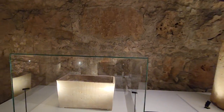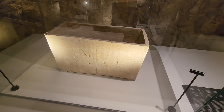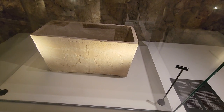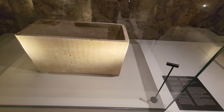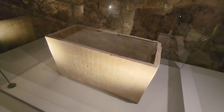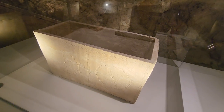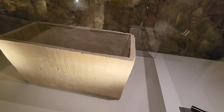This is a sarcophagus. Remember, we talked about taking out the bones from the tombs of the Jewish people, and this is one of those, three, four, I think it looks like four. Someone very small. The name Jerusalem is on it somewhere. It's from Jericho, from the first century.